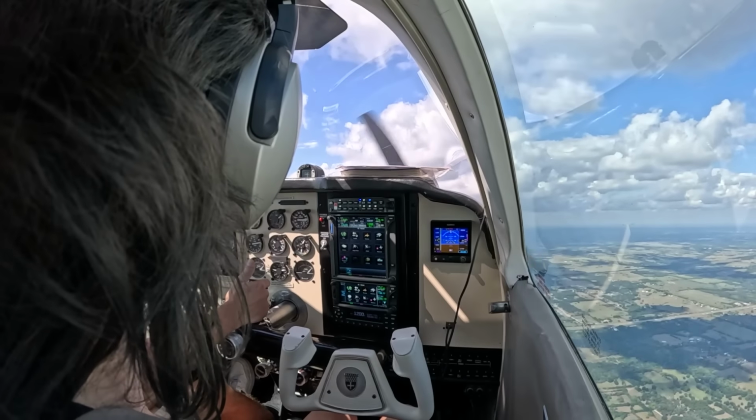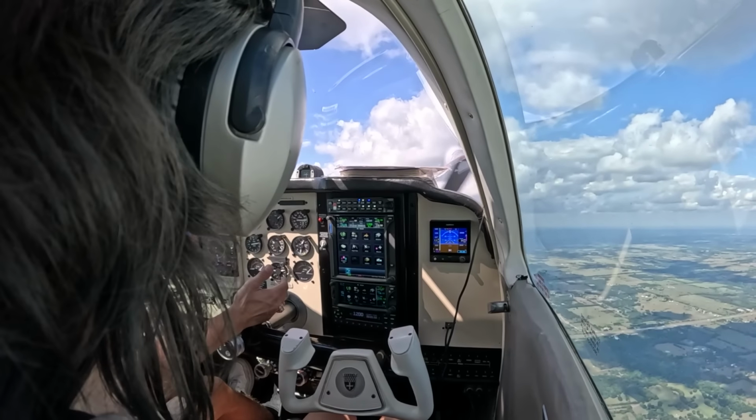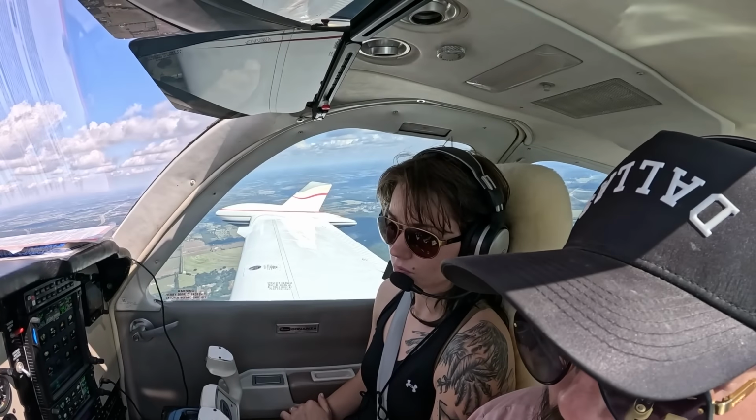And what's ironic is I had to fly with an instructor to get insurance. They did not want to give me insurance for this aircraft.